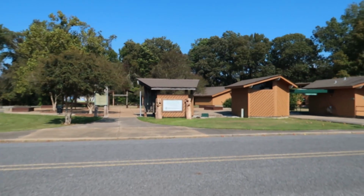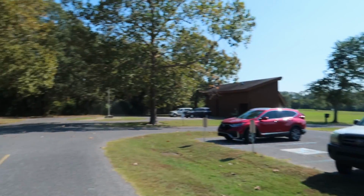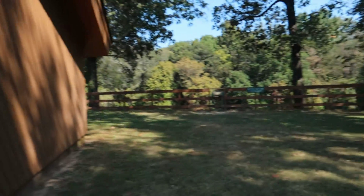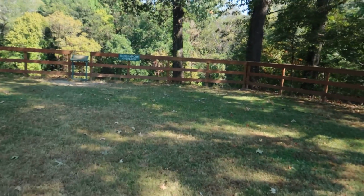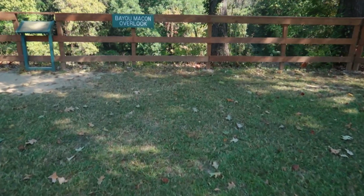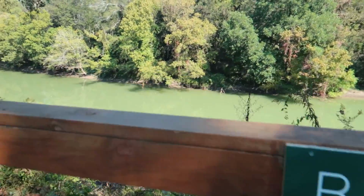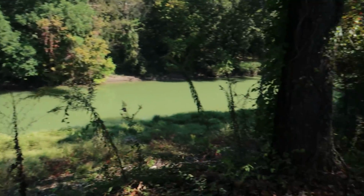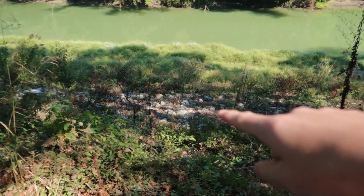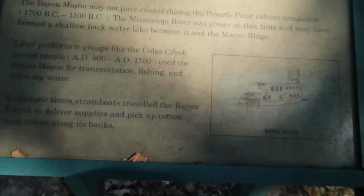And we have now arrived at the state park of Poverty Point, and we're about to see if we can get in here and see what it's like. This right here is the museum building, but we notice that this is the Bayou Macon Overlook. So this is the bayou, that's actually the river that comes through the mounds, and here you can see it. Wow. And if you notice, they have put in some rocks on the side of this hill to prevent the river from eroding even more in. And we are about 20 feet above it where we are standing.